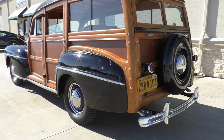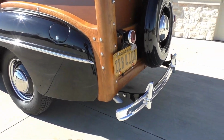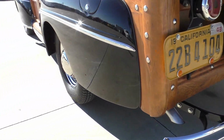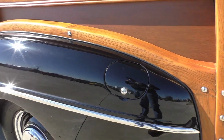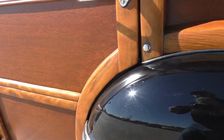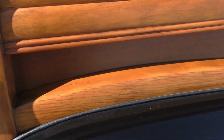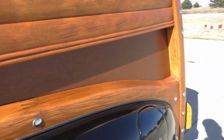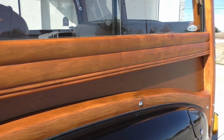A little bit breezy out here. We know the history on this car very well, so give us a call. We're happy to answer any questions that you have. Locking gas door, or fuel door. Again, you'll see the character in the wood. It's an all original wood car, just a slight sheen finish on it.